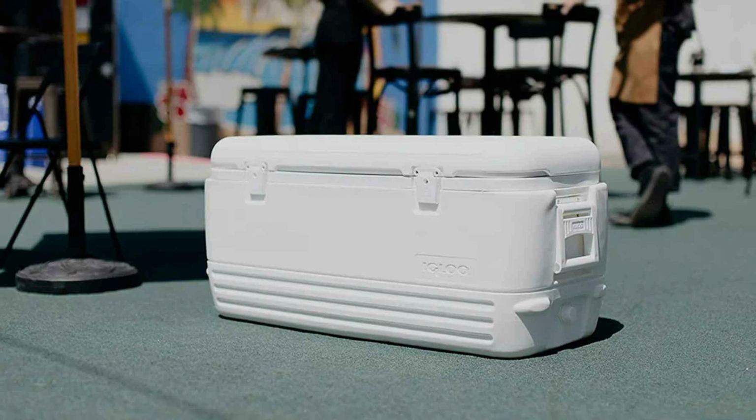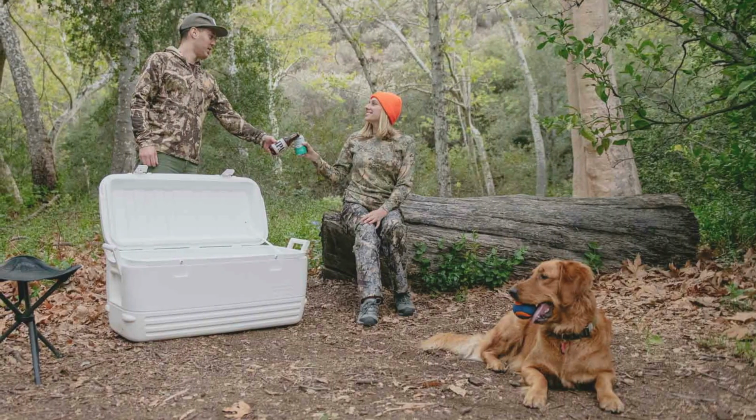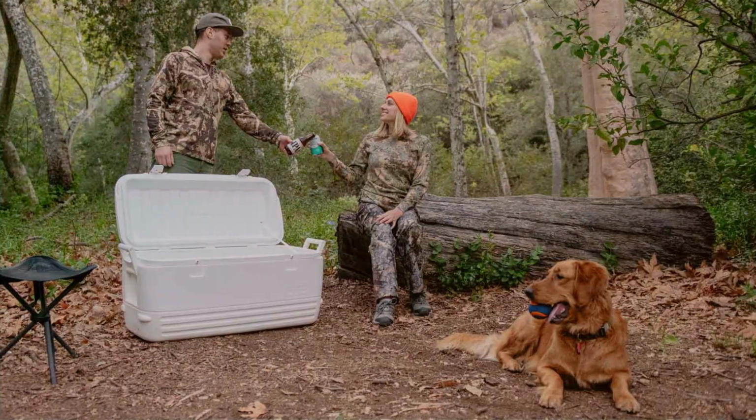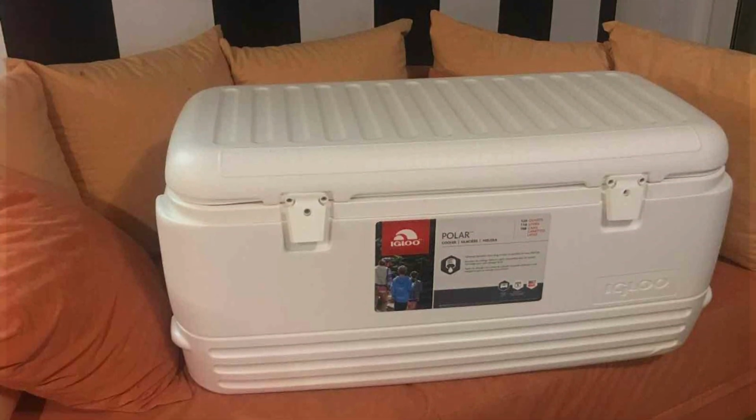The reinforced handles make it easy to carry even when fully loaded. The cooler's lid features a secure latch system that prevents any leaks or spills. Inside, the Igloo Polar Cooler offers plenty of storage space. It has a capacity of up to 120 quarts, making it one of the largest coolers on our list.